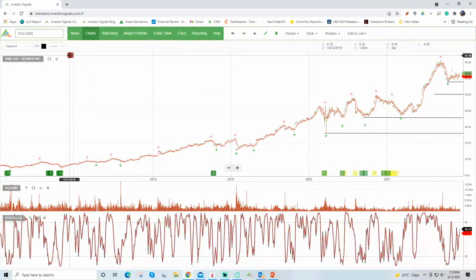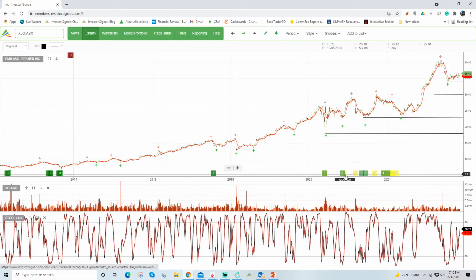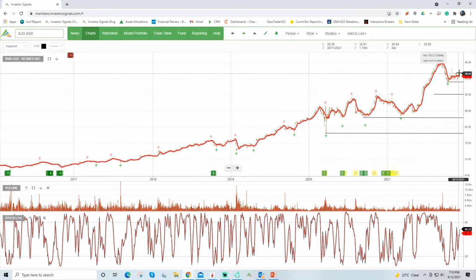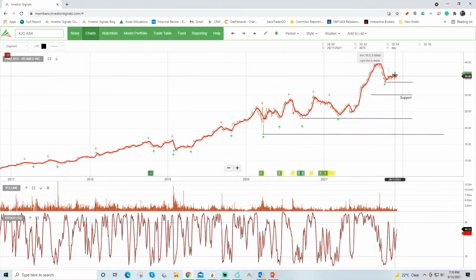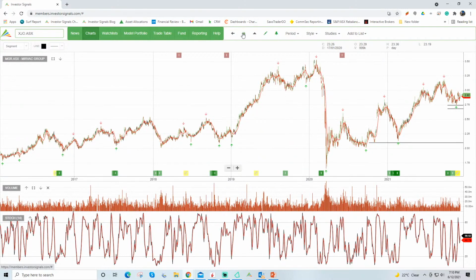ResMed, the history here: it switched from sell conditions into buy and was added into the model portfolio at that point. The subsequent signals have done a good job of picking up additional higher low formations and additional entry points. We're a bit cautious here on the valuation, and if you don't already own ResMed, just be patient, wait for a slightly deeper pullback and another algorithm buy signal before you look at adding that to your portfolio.